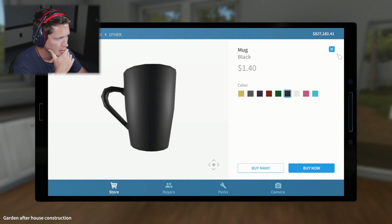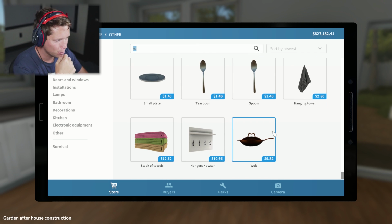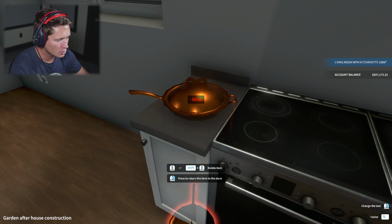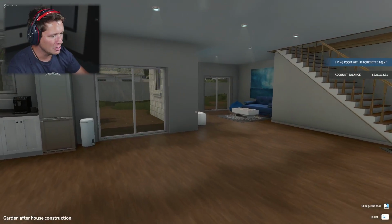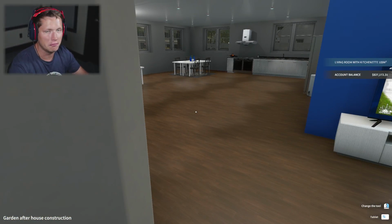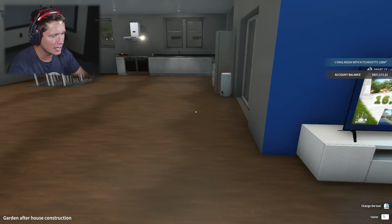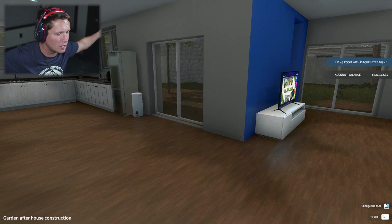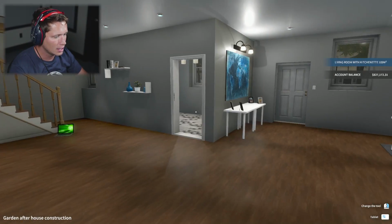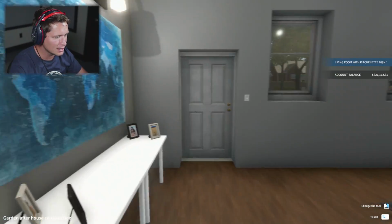Got that. What else? Small plates, wok, ooh, a little wok. Making some stir fry. All right, I would venture to say that I think that's pretty good. Again, we do have a lot of empty, unused space down here, but sometimes it's nice to be able to stretch out and not feel like you're all cluttered and kind of on top of everyone. But yeah, dude, look at this.